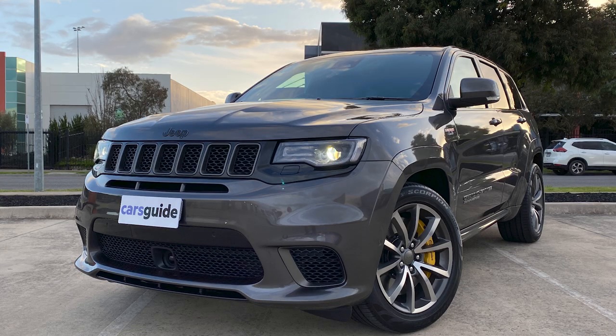Now, we will move on to our garage and cars that the three of us have been driving this week. Justin, you've been in an SUV, but it is not a typical SUV. It's quite atypical. Tell us why. It is the most powerful SUV on sale in Australia currently, that being the Jeep Grand Cherokee Trackhawk. Yes, it's a Jeep.